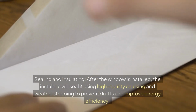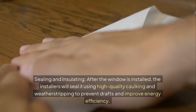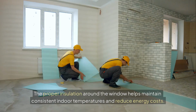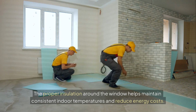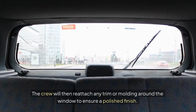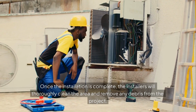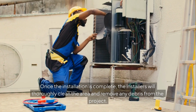Sealing and insulating. After the window is installed, the installers will seal it using high-quality caulking and weather stripping to prevent drafts and improve energy efficiency. The proper insulation around the window helps maintain consistent indoor temperatures and reduce energy costs. The crew will then reattach any trim or molding around the window to ensure a polished finish. Once the installation is complete, the installers will thoroughly clean the area and remove any debris from the project.